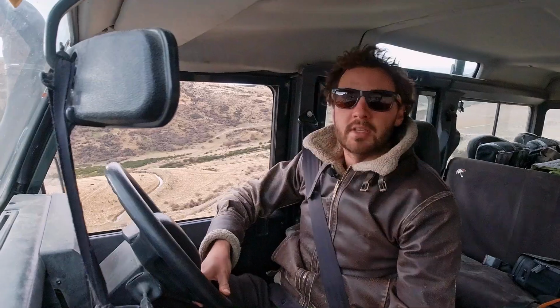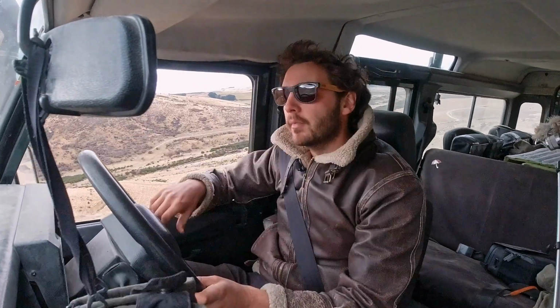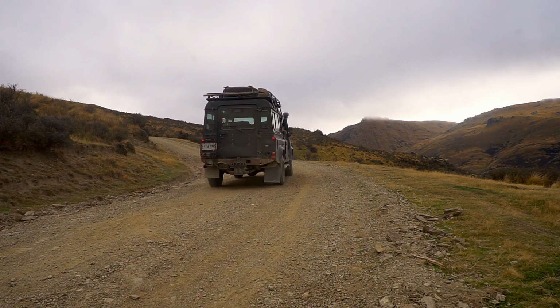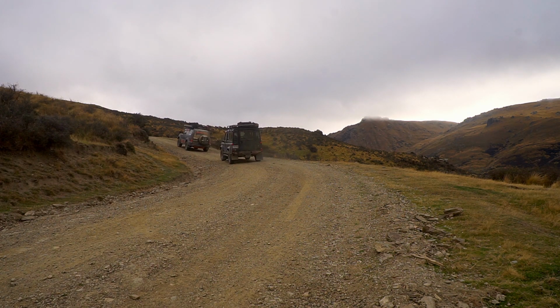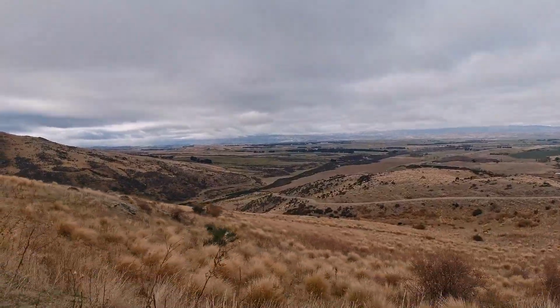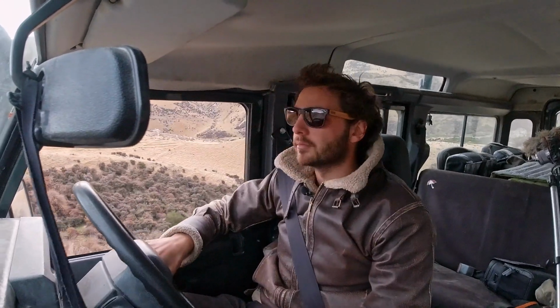So you might remember in a previous episode, link up there, we attempted this when I was heading up north. However, it was closed for lambing season and it was kind of just my hope to get through. We're now coming back the opposite direction, so St. Bethany's behind us and we're going to be popping out at Bendigo on the other side.